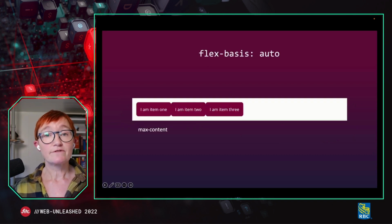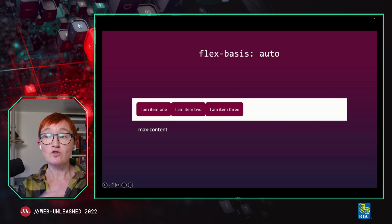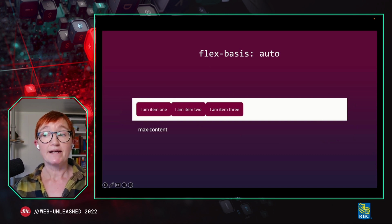Flexbox uses a default flex basis of auto, and auto looks at the size of the content. It looks at the max content size. And this is the size you get if your sentence all unravels and does no wrapping. It becomes as big as it can be. So that's why when there's enough space, our words display on one line as flex items.